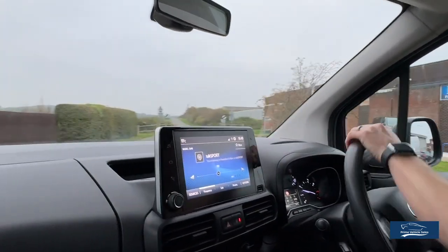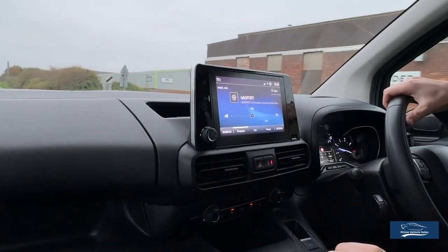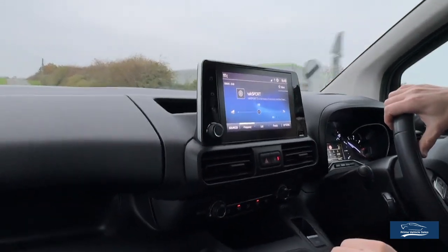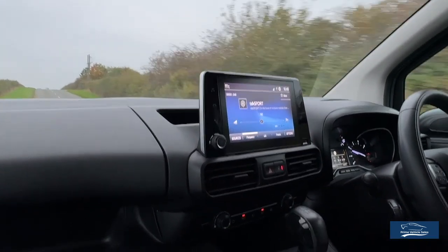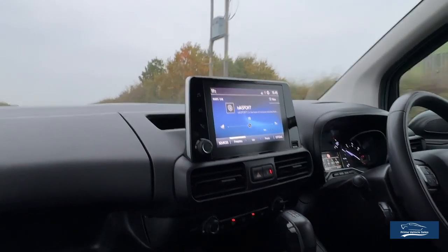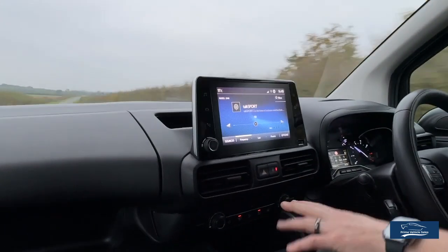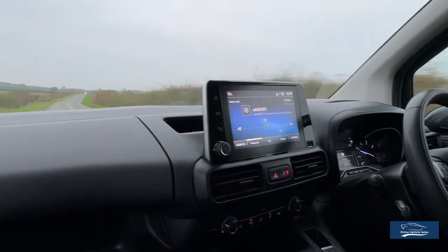Welcome to our road test of our 2021 21 plate Toyota Proace City standard wheelbase Icon. We've got 56,600 on the clock. We're just giving it a little run up the road, making sure that everything drives as it should. And it does, it drives very nicely indeed.